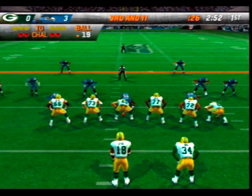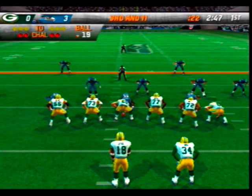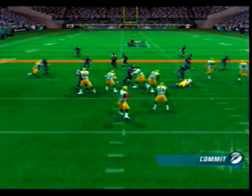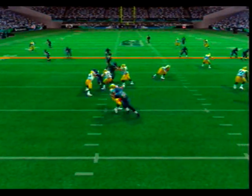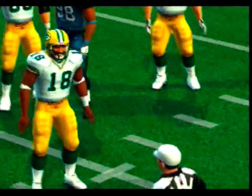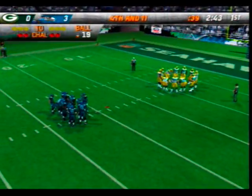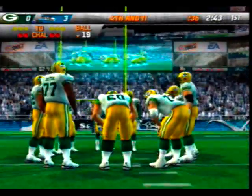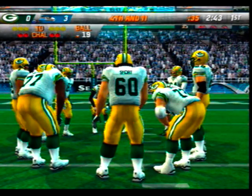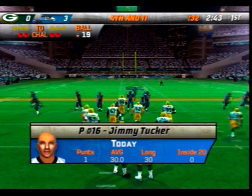Little will work out of the shotgun. Jones, the motion man. Pressure coming. It's broken up. They dropped additional people into the secondary, but still generated an excellent pass rush. And that gives you a lot of flexibility calling your defense. If the guys up front are good at creating pressure, then you don't have to blitz as often, giving you the ability to double cover an opponent's best receiver.